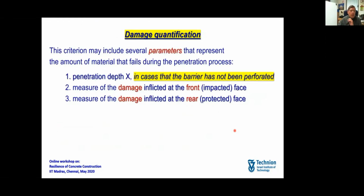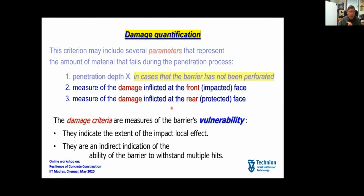As for the damage, the criteria of damage, in plural because it may include several parameters. The first one is, of course, the penetration depth, but this is relevant only in cases where the barrier has not been perforated. Other measures of the damage are the damage inflicted at the front face or at the rear, which is the protected face of the barrier. Just summing up for the damage: the damage criteria are measures of the barrier's vulnerability. They indicate the extent of the local effect of the impact, and they are an indirect indication of the ability of the barrier to withstand multiple hits, or if you like, the resilience of the barrier.